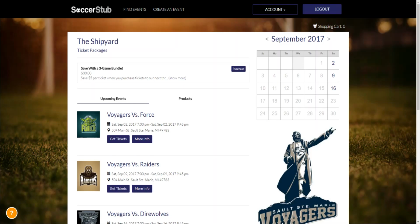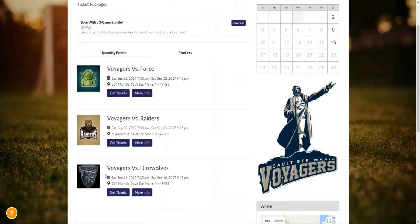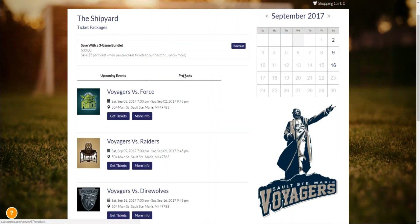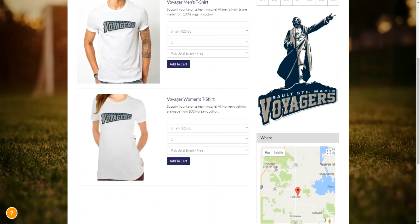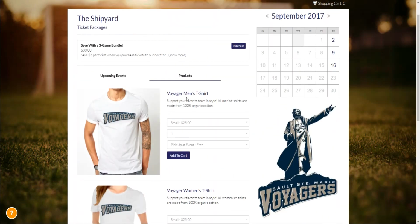One other thing to note is that we do have the option to show a venue page or team page as well. This one's set up to show from the venue point of view, but this could be named for the team just as easily. You could see any ticket packages at the top. Any upcoming events are going to be listed down here. You can have your products displayed as well, so this works for selling merchandise and all that sort of thing. You can use this as your storefront.